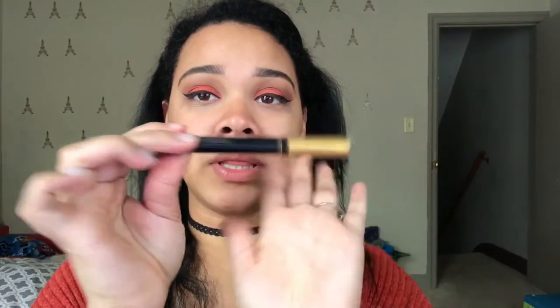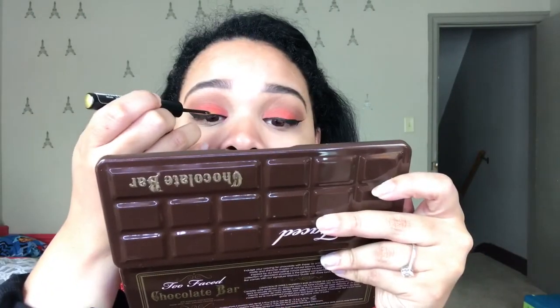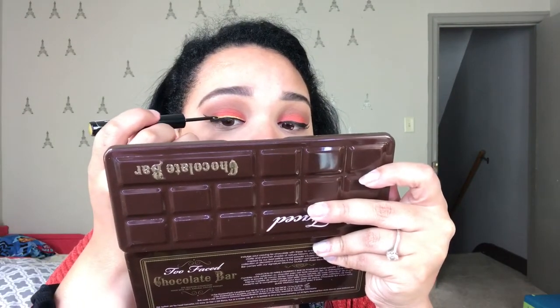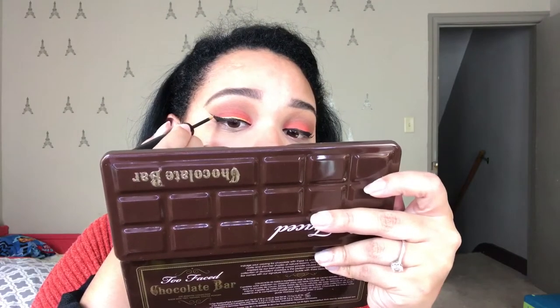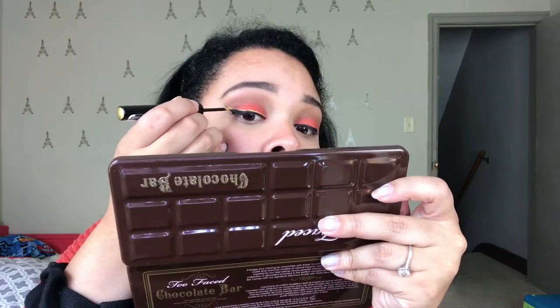Okay, now I'm going with this gold eyeliner, so hopefully it looks good. I wanted it to do silver, but I don't have silver, sorry. I like how this looks. Oh yeah, definitely.